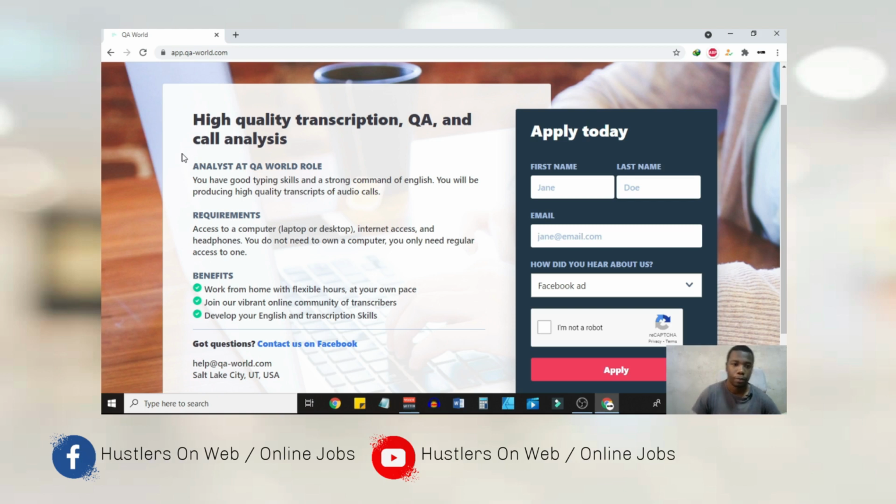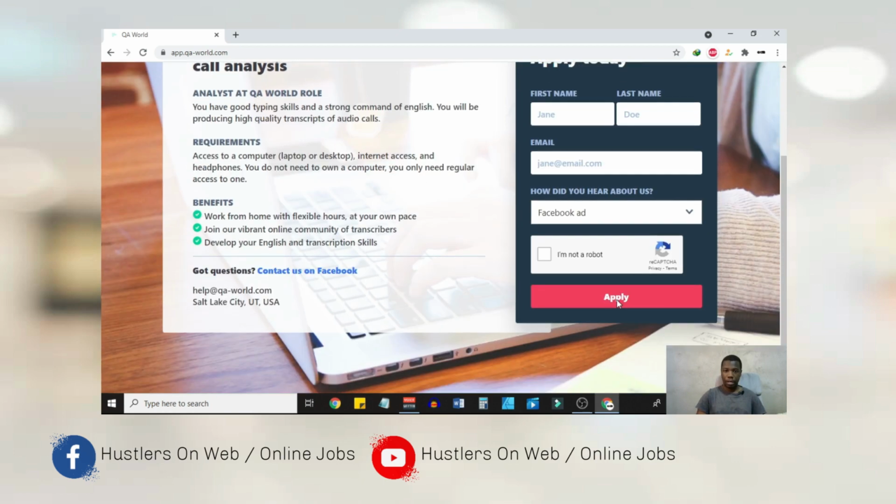First of all, as they've stated here, you need to have good typing skills and a strong command of English as well, because you're expected to produce a high quality transcript. And you must have a laptop, internet in your home and a good pair of earphones. So as I've said, in order to apply, you need to enter your first name and last name, then you apply.